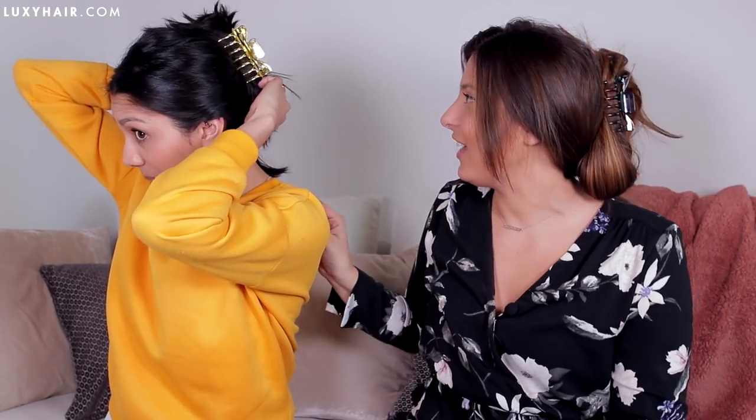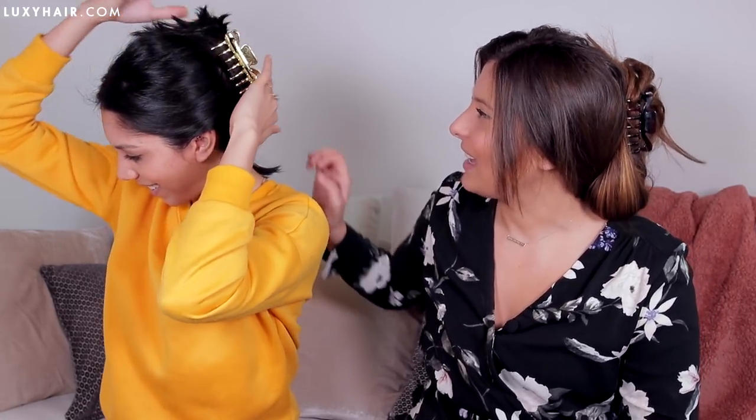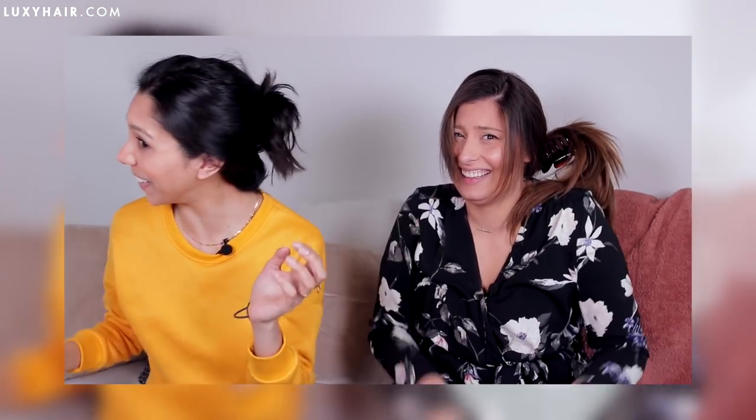The gold makes it look a little bit chicer. Yeah. I just don't know if it's cut out for short hair. I don't think so either. You have a little rat tail action, also very throwback. You know? Yeah. All right, girl, what's next?